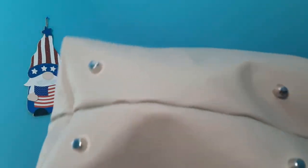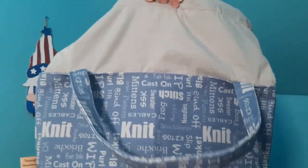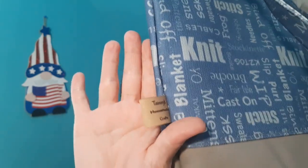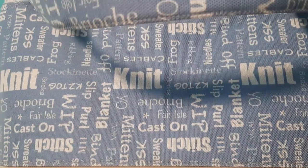These leather bottom bags have feet on them. They are considered a mega bag because they are quite a bit taller and larger than the regular extra large bags that I have. Of course, it has my name tag on it, and they do all have a key tag on the inside of them as well. So this will be on the website for pre-order. So we have the knitting words available. So that is one of the new bags that we have available.